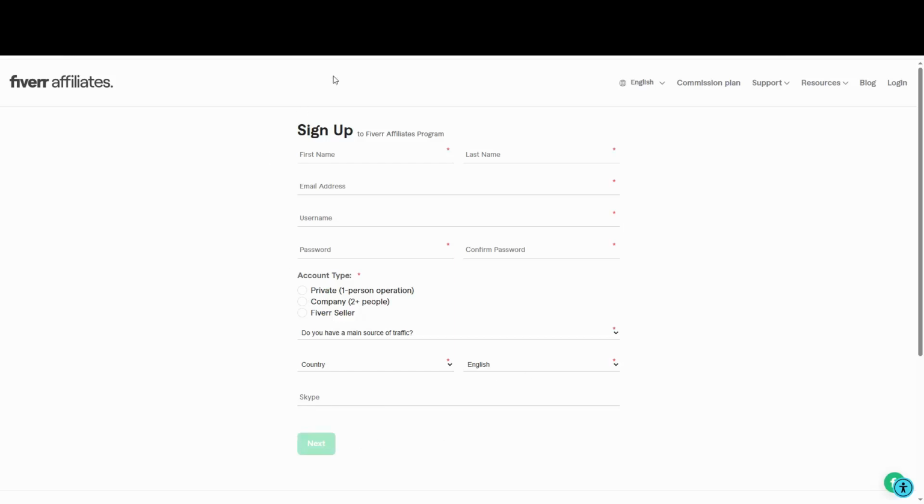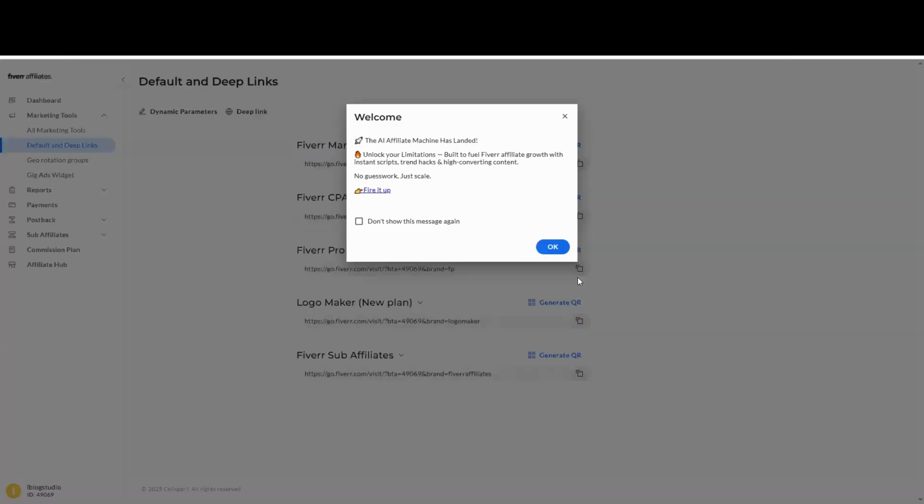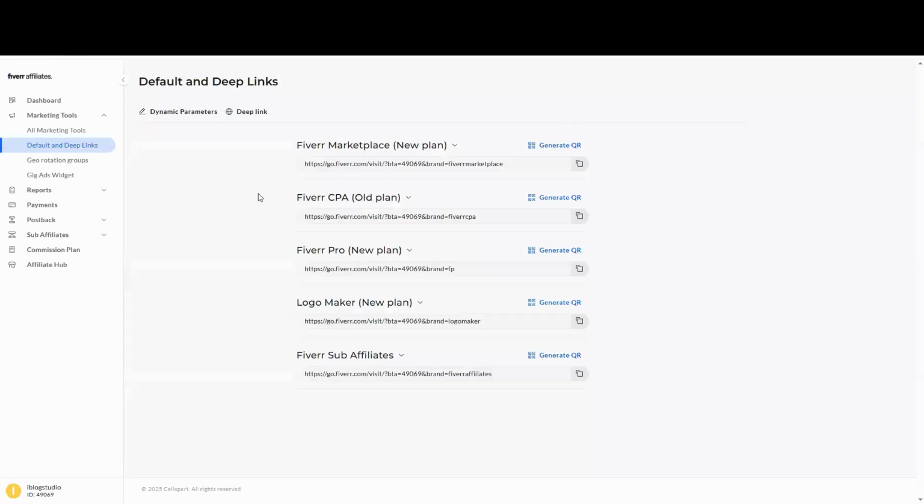You're going to verify your account. And then you're going to go to your Fiverr dashboard. Here in the dashboard, there are several things that you can do, but I'm going to focus just on one thing only. And that's the only thing that we need.